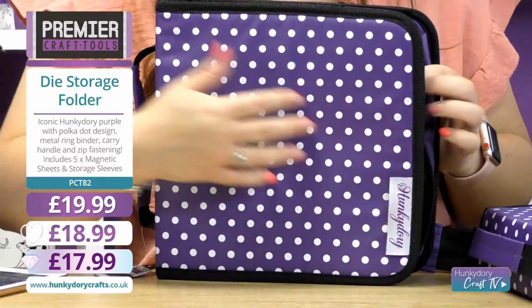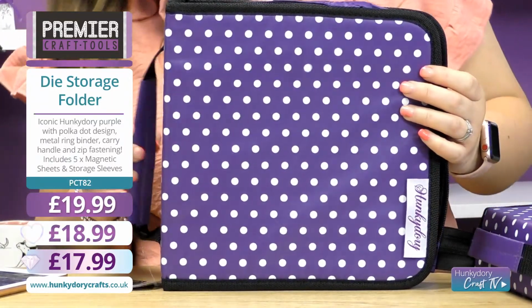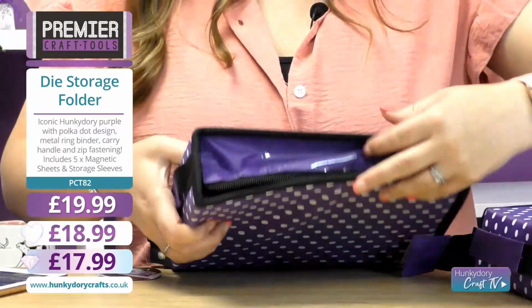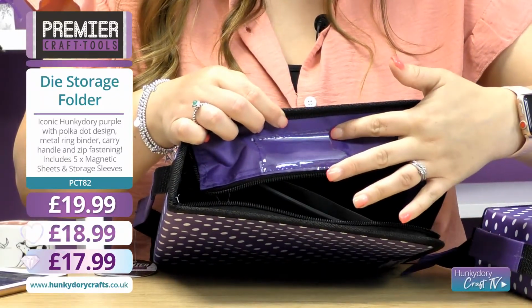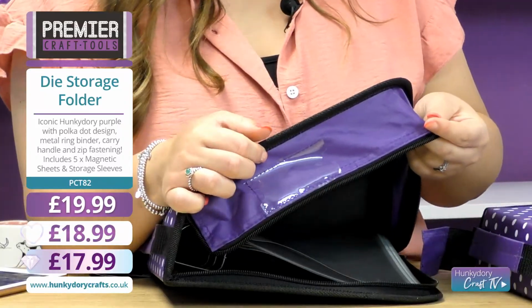You can put this on your shelf because it's sturdy enough that it's going to stay like that. And before I open it, we've also included, where's it gone now? Here is a little piece of plastic there. You can put a little label inside. So if you've got loads of dies, this could be your nesting die folder. You could have one, depends how organised you want to go.